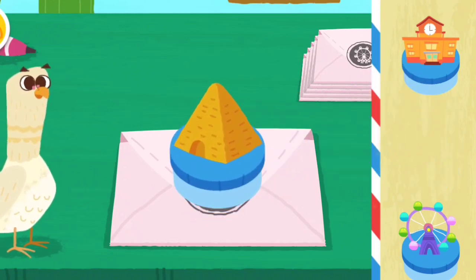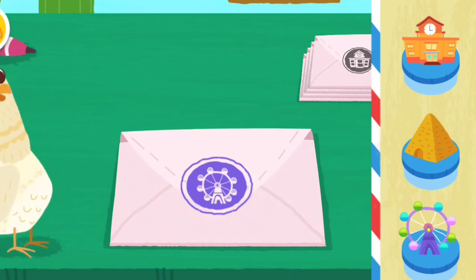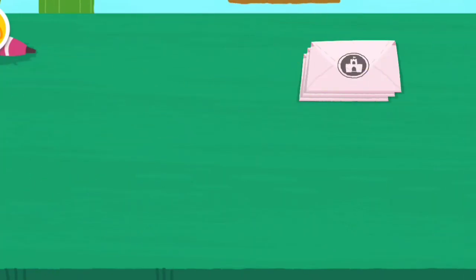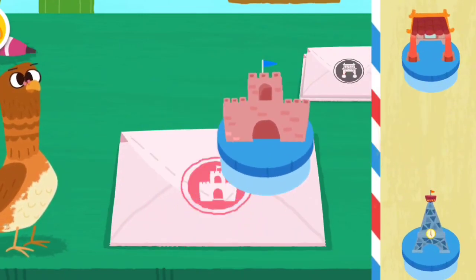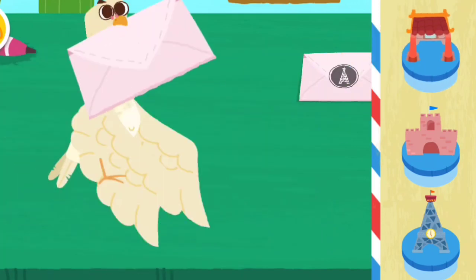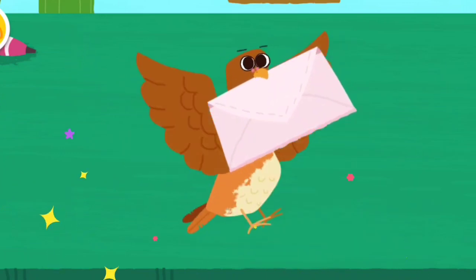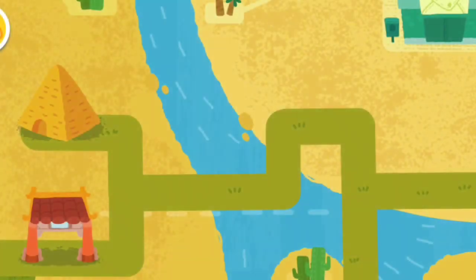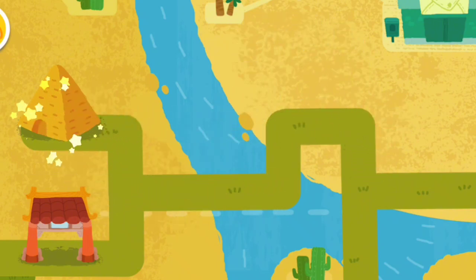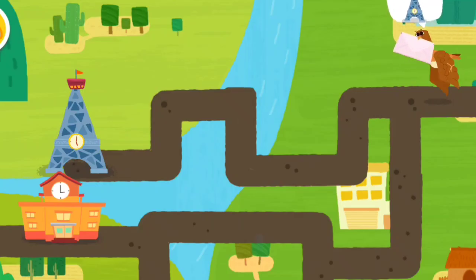The pigeon is going to deliver the letter. Postmark the letter. The letter should be delivered here. The pigeon delivers the letter along a fixed route. The letter should be delivered here. The letter should be delivered here.